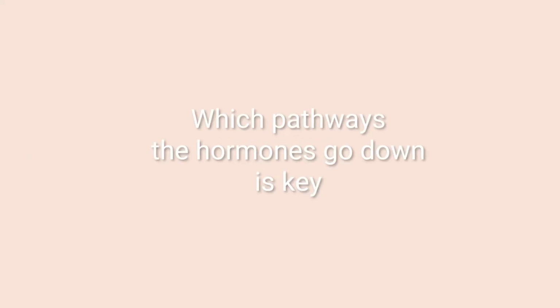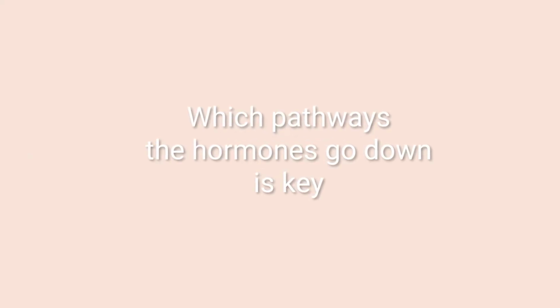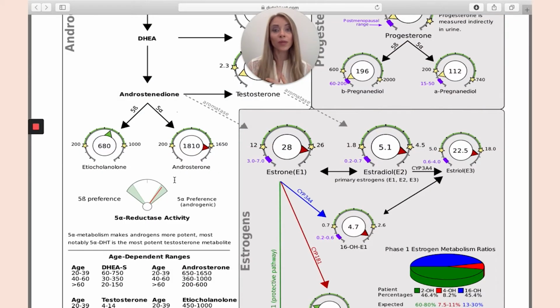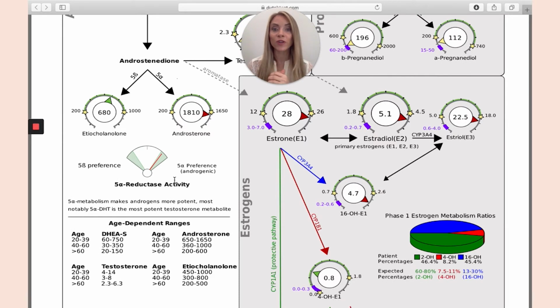Instead of just looking at, well, how much testosterone is there? How much DHEA is there? Which pathways are they going down? Because those pathways have different ramifications in treatment. All right, let's jump back over to estrogen.